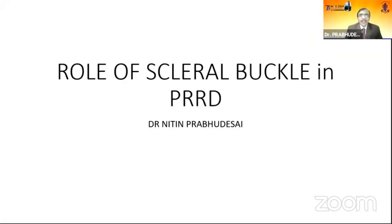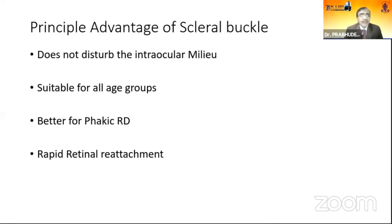The role of scleral buckle in management of primary retinal detachment is quite important, because I think almost 70 to 80% of the primary retinal detachments usually fall in the purview of possible management with scleral buckle. Though in the present era, with newer techniques and especially the popularity of vitrectomy with the good new equipment, it has probably slightly fallen back in popularity. But I think it's an art which we should all preserve, and it really works in most of the cases.